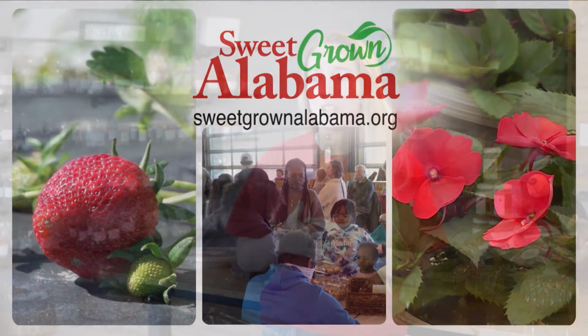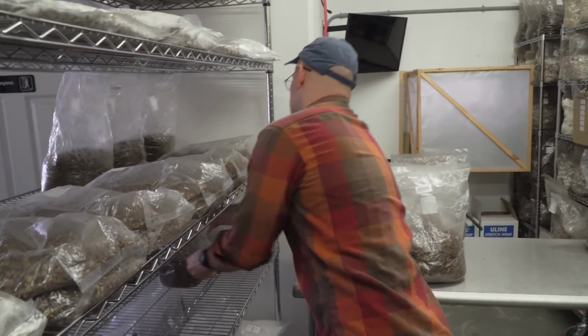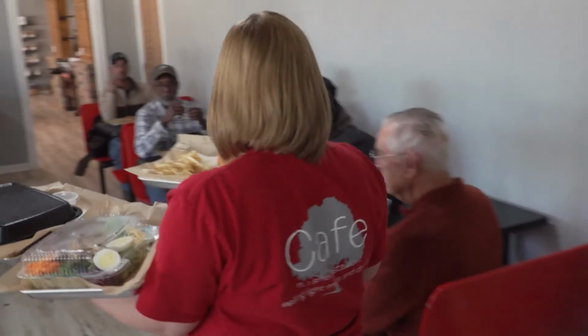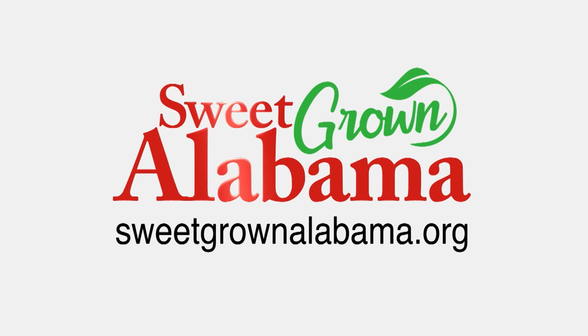Sweet Grown Alabama, we just saw it as such an amazing platform to be able to market for farmers and small Alabama businesses. Being a niche producer, a commercial mushroom laboratory, it's very important that we get the word out about who we are. And Sweet Grown has been monumental in helping us do that. I think just support your local community, your neighbor. That's the backbone. Discover what's growing in your neck of the woods at sweetgrownalabama.org.